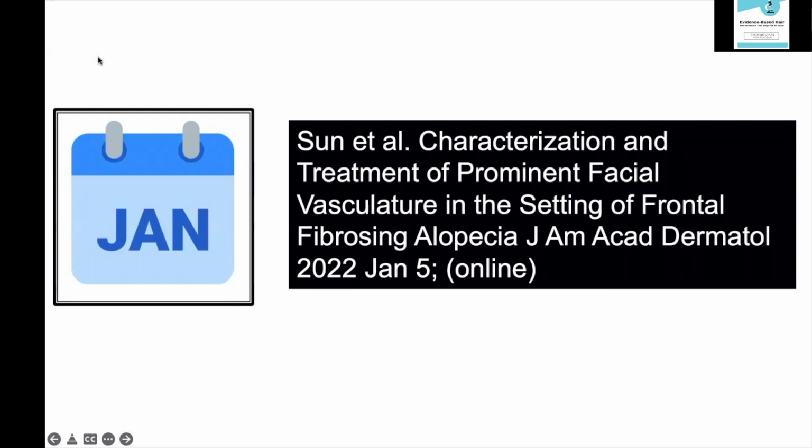It's thought that some patients develop these prominent facial veins because of thinning of the skin, and some women have thinning of the skin from overuse of topical steroids. But some women develop these facial veins without use of topical steroids at all. So it's clear that thinning of the skin, or atrophy, or prominent facial veins is very much a part of what FFA does. And so these authors set out to look at treatment for these facial veins with Nd:YAG laser.